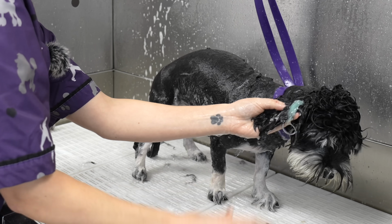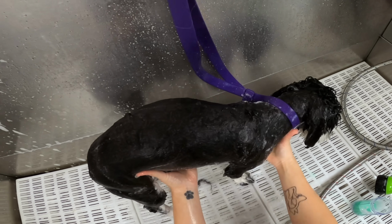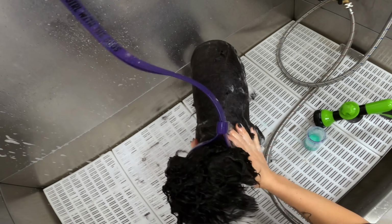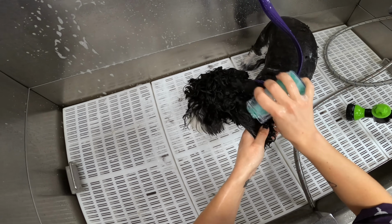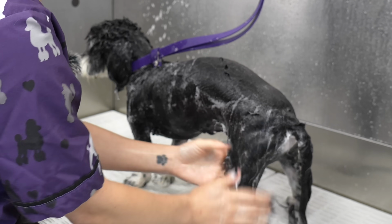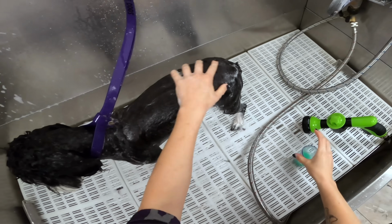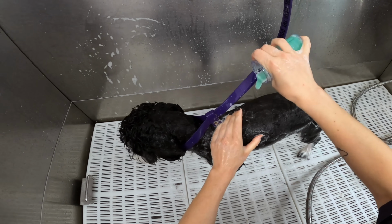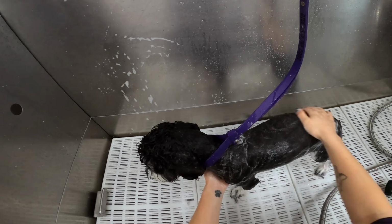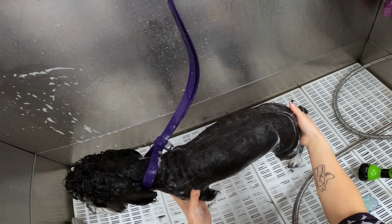Regular soap to the ears instead of Tearless to make sure I get all of that powder out. I really like Havanese. I think they're a great breed, great personalities, love their coats, love their size. Definitely highly recommend Havanese to a lot of people, especially for first-time dog owners. I think they're great.